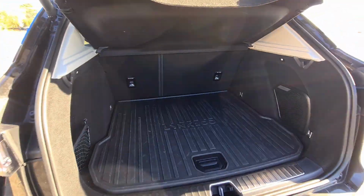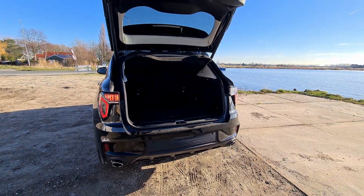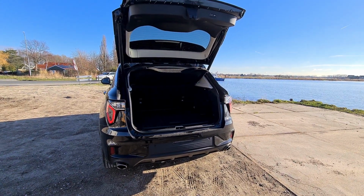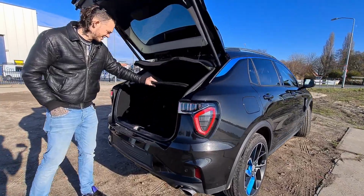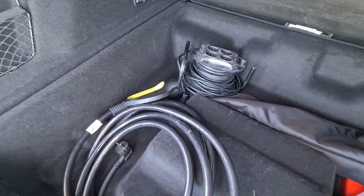And you also have children? No, so just for one or two people without children. No, but it's more than enough. Somebody who had children already took the car, and it was no problem. You can also check the cables. Those are underneath. That's also smart.